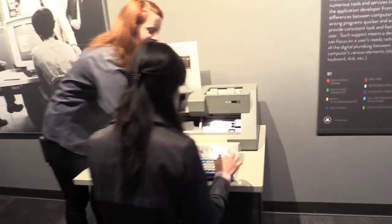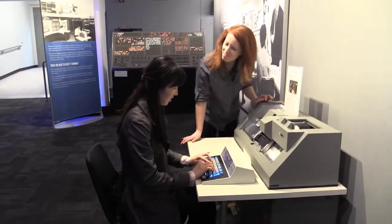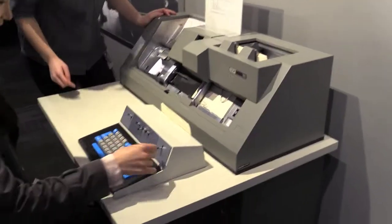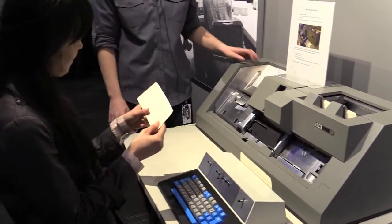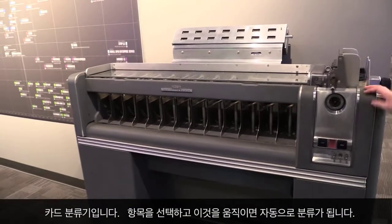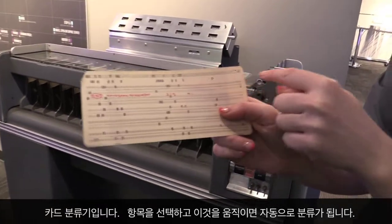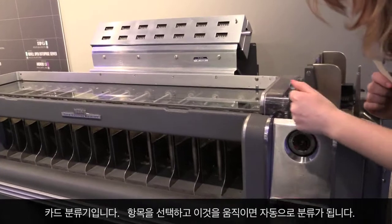Okay, so you press this feed key, and then you press the register key, and then you can type whatever you want. Okay, are you done? Now you can flip the switch up. There you go. This is my name. Now you can use it as a bookmark. This machine sorts cards. You choose a column, and then you move this to choose one of the 80 columns.